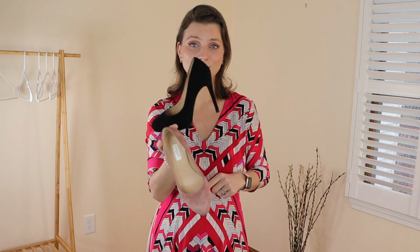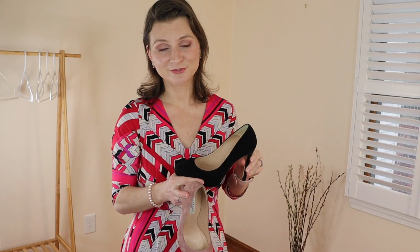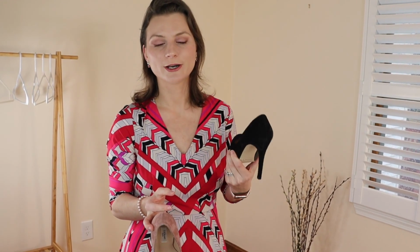This heel is so high. Definitely not for work, but even on the weekends, I find myself opting for my lower pumps, which are 3.5 inches. This is way too high. It's not comfortable. I could probably just get in a car and get out, that's it.